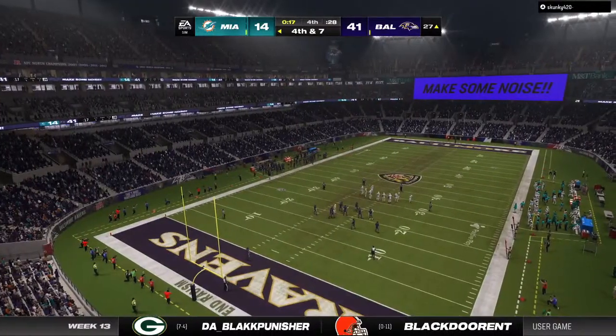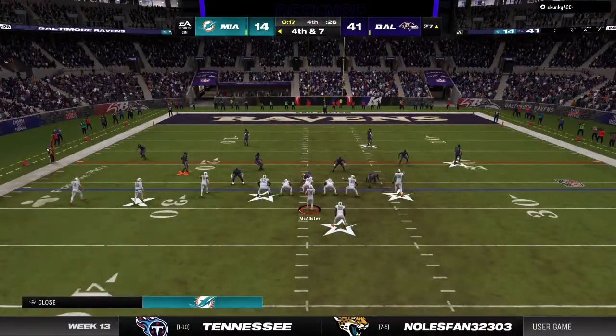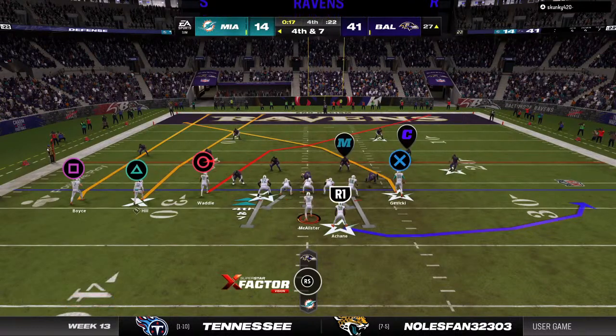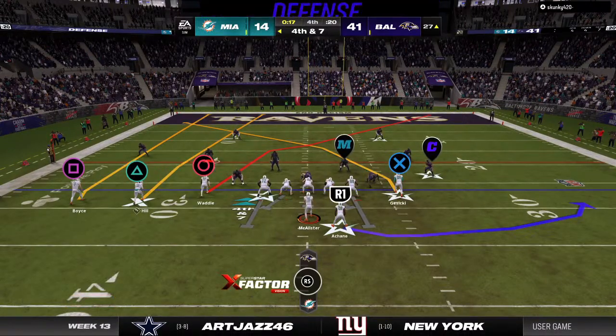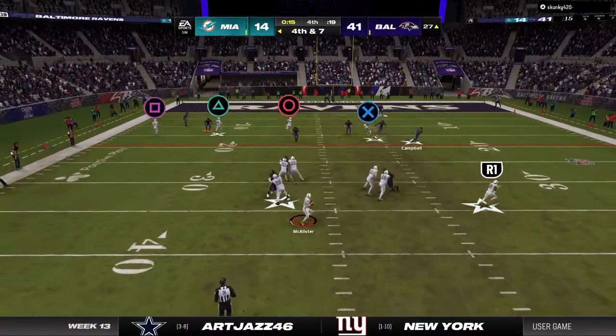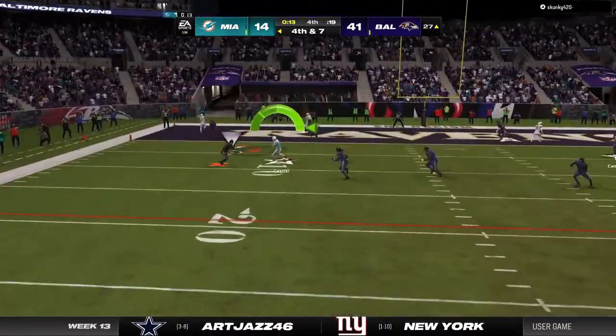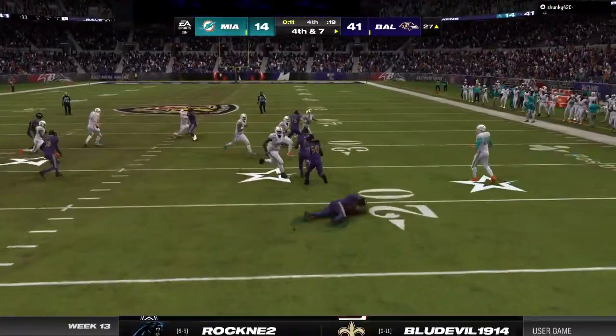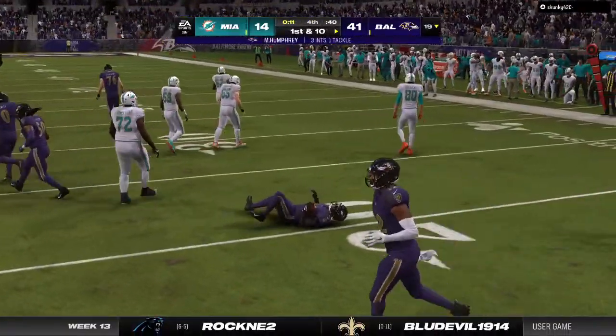But they've blanketed the field the entire game using a variety of coverages. The decision made for them. They've got to go. It's 4th down. Looking to throw. McAllister. And my goodness, another interception. Picked off by Marlon Humphrey.